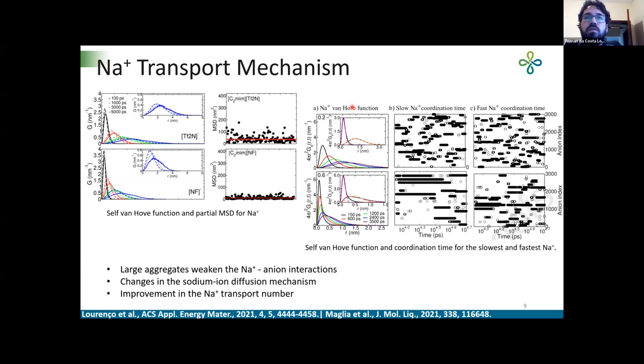So if you look in here at the lowest sodium molar fraction that we have, 0.2, we see that the Van Hove function follows Gaussian behavior, that is this dashed line here. But when we look here at 0.6, we see that the Van Hove function does not fit a Gaussian behavior. So this means that at the lowest concentration we have just one diffusion mechanism, and at the highest concentration we have different diffusion mechanisms.